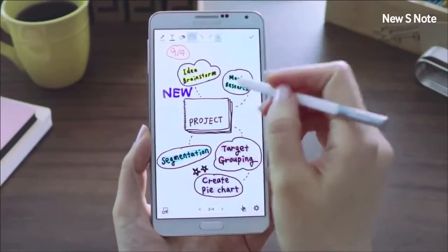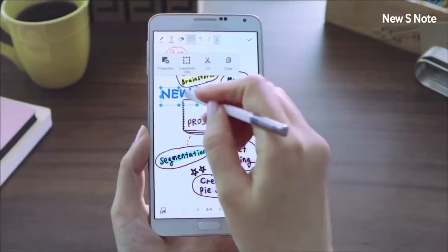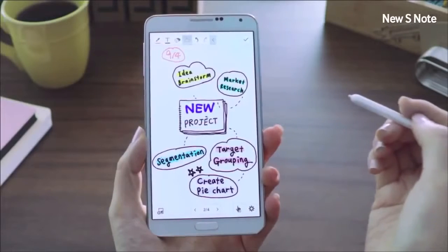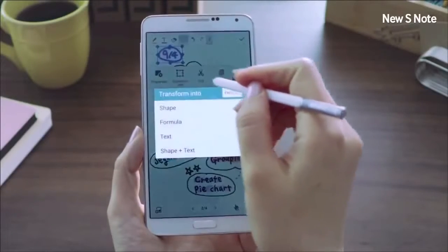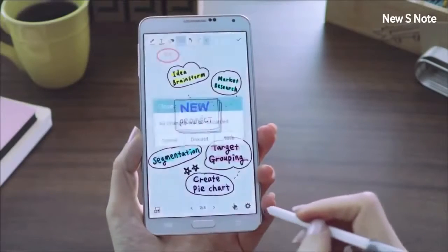You don't have to delete and rewrite the notes in order to edit. We can select the button right here and circle the area that you want to rearrange and just simply move it to where you want it to be, just like so. I can also convert handwritten shape and text easily into perfect ones at the same time, just like so. Very simple, very easy to use.